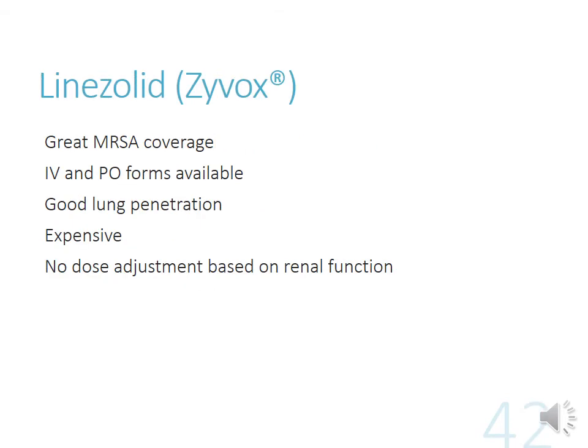Okay. As an alternative to vancomycin, we have linezolid or Zyvox. Again, this is good MRSA coverage. IV and PO forms are available, so this could be something that could potentially bridge them from IV over to PO therapy, which is always a good thing to do. And again, has good lung penetration, but very, very expensive. One benefit, though, it doesn't actually require any renal dose adjustment, right? So that's actually a good thing.